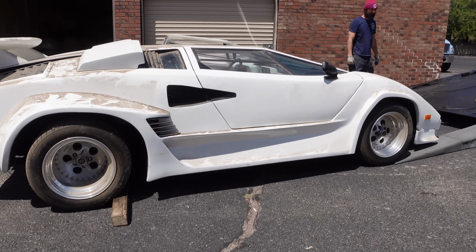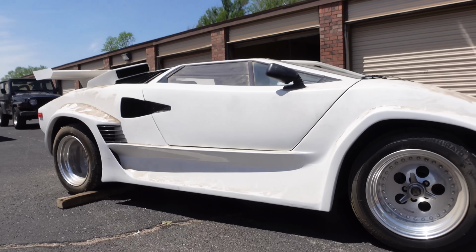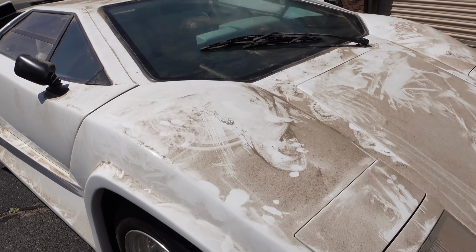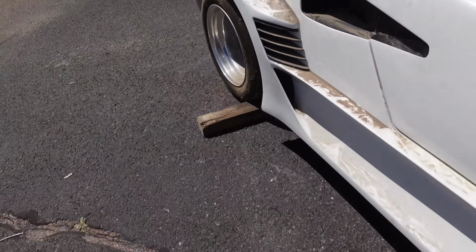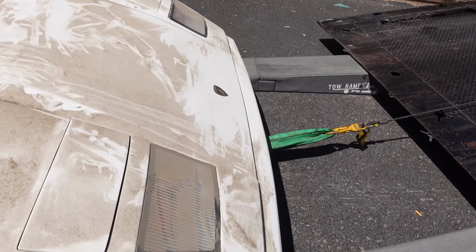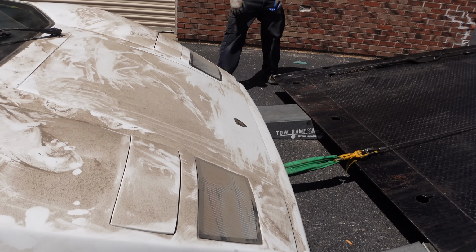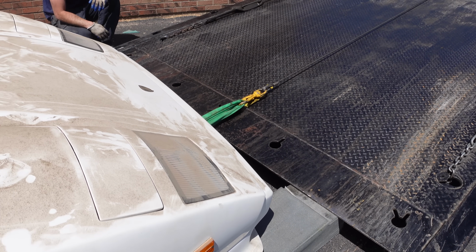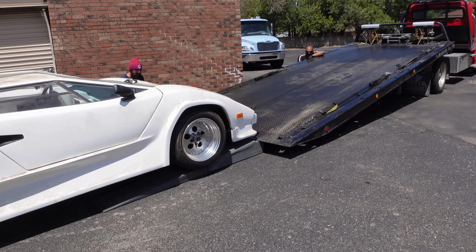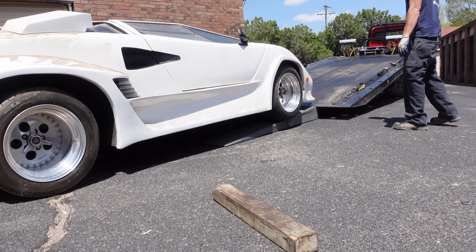All right, these guys got the race ramps out and everything, and they are getting this thing loaded up here. What a load. It sure looks cool, even for being a kid. Here we go. That block still behind that tire? Yes, it is. All right, there you go. Ready to roll. So we got a tire coming off. You're good. You got 5 inches of it.